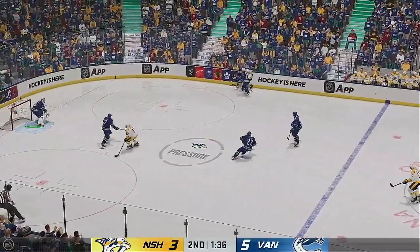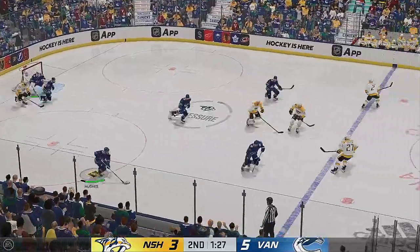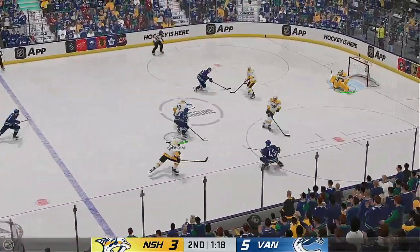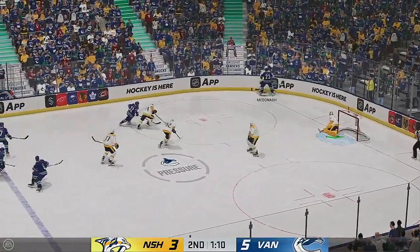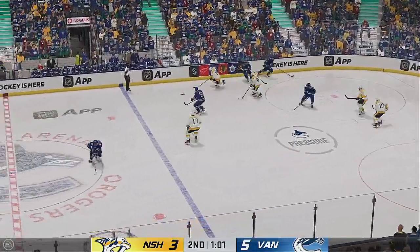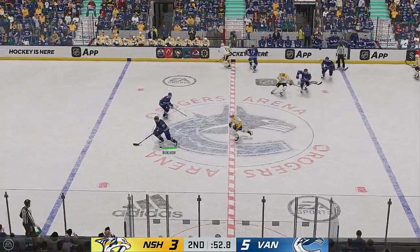Nashville's got possession here in the neutral zone. The Canucks look to start the transition game. Hughes works the puck in his own zone. Moves it to Lindholm. And the lane's clogged up, blocking that. And that's knocked away. Some good footwork to kick it away. And less than a minute to go here in the middle frame.